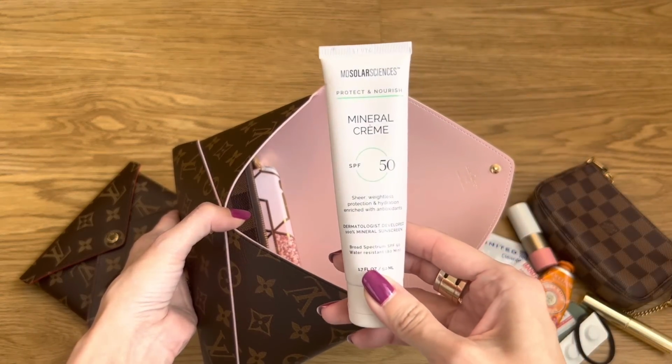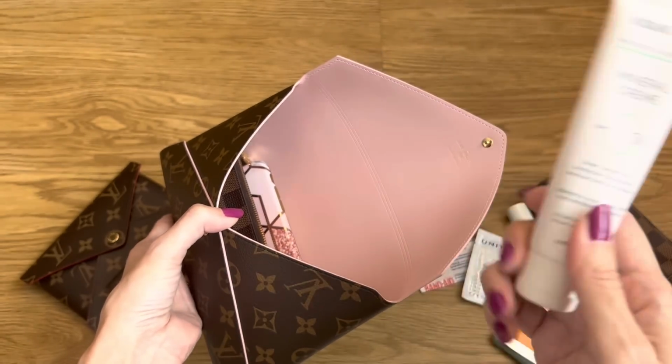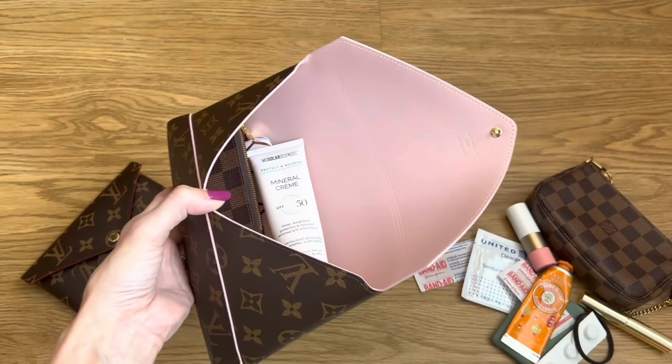This is my favorite from MD Solar Sciences. I actually went on a girls trip recently at the tail end of the summer, and they were all wanting to try my sunblock because it's really creamy and really good, and it's SPF 50. So I'll try to link it down below as well if I can remember.